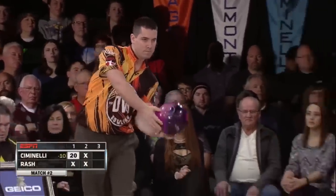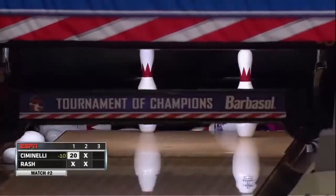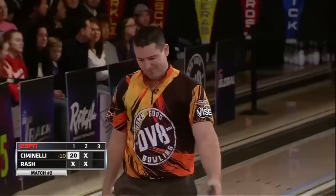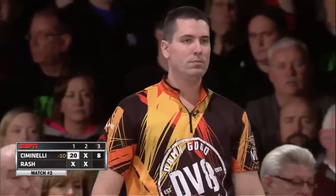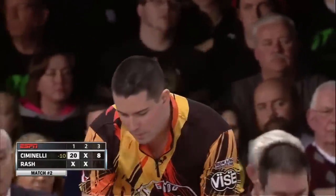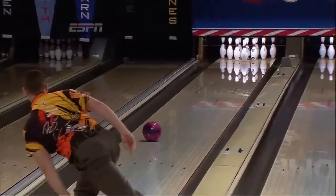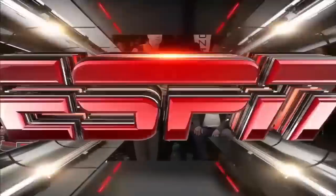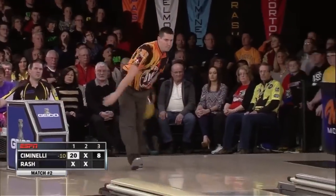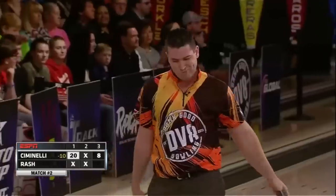3rd frame now, working on the strike. Oh, go, go, go, go. 6-8 split. Well, he didn't like it off his hand. You could hear him say, go, go, go. He knew that ball was going to creep in high, and really he pays the ultimate price for a shot that wasn't terrible. It was just a little bit wrong off his hand. Open frame for Ciminelli.